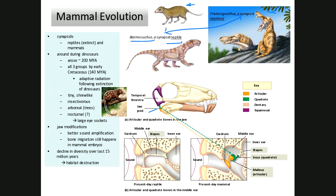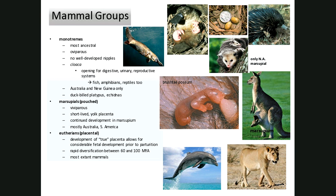It's like that old thing that I told you about, phylogeny recapitulates ontogeny, or ontogeny recapitulates phylogeny, which means if you study the way something develops, it'll show you its evolutionary history, which is not quite true, but it's still kind of interesting. Sometimes it does seem that way. Habitat destruction, bam, bam, bam, mammals have taken it on the chin, especially in the last 15 million years, as humans begin to move onto the scene.